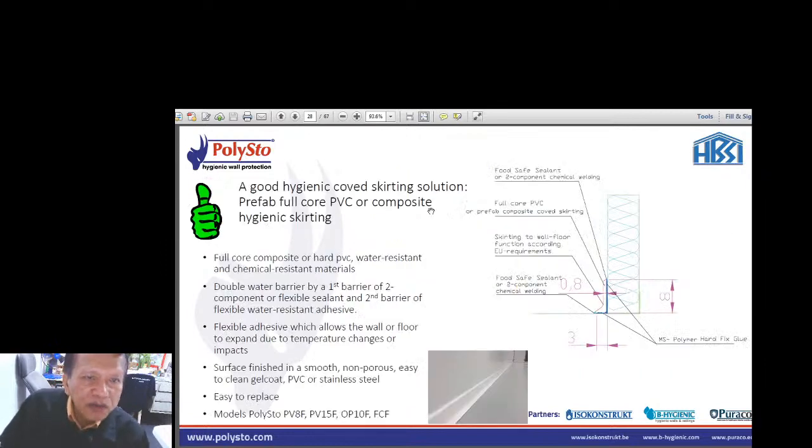A good hygienic cove skirting solution: prefab full core PVC or composite hygienic skirting. Full core composite hard PVC, water resistant and chemical resistant. Double water barrier: the first barrier is a flexible sealant component, and the second barrier is a flexible water resistant adhesive. The flexible adhesive allows the wall and the floor to expand due to temperature changes or impacts. Surface finished in a smooth, non-porous, easy to clean gel coat PVC or stainless steel.